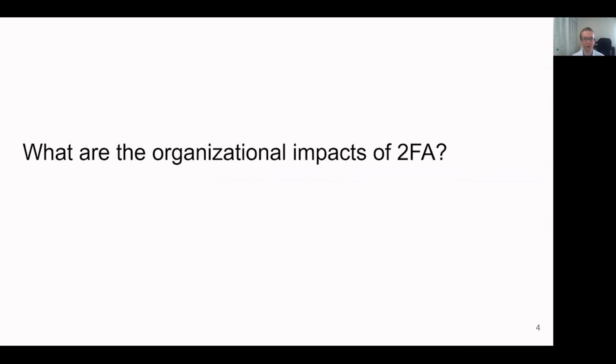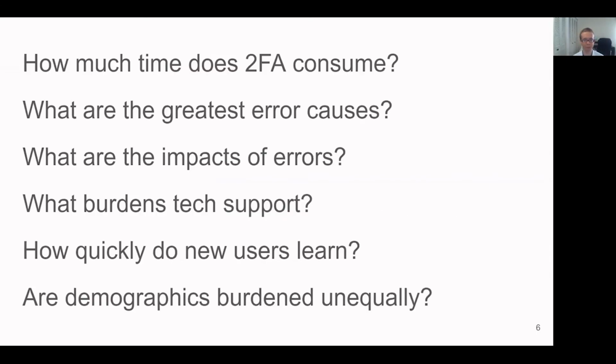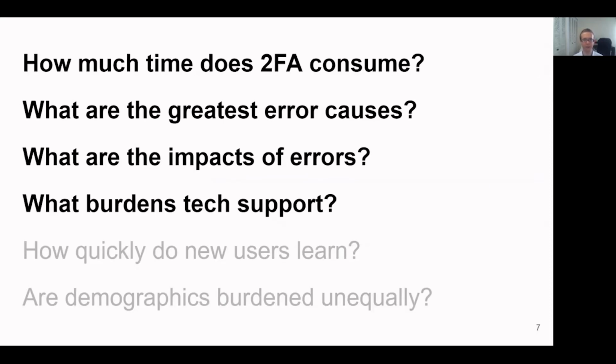As all of these organizations are implementing for the first time and expanding their use of two-factor authentication, they need to know what will the organizational impacts to their process be of applying two-factor authentication, and how will the design decisions that they make affect the impact they have on their organization. Specifically, we wondered how much time does two-factor authentication consume across all the employees of an organization? What are the greatest causes of error? What are the impact of these errors? And which errors become a burden to tech support? How quickly can new users learn the system? And are some users burdened unequally with the system? We have time today to talk about the first four of these questions.